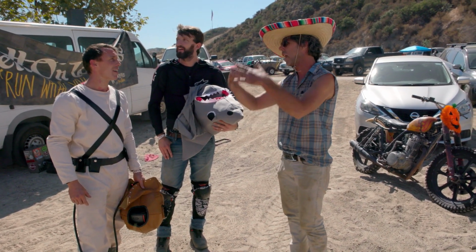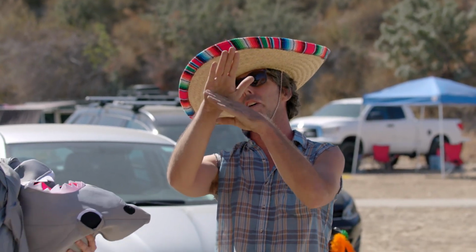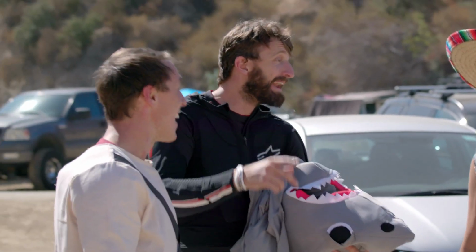Okay. A Volkswagen trike. When he got to the top of the hill, it was like a ship going over a wave. I was like, my heart stopped. He made it. Yeah, made it. Wow. Barely made it.